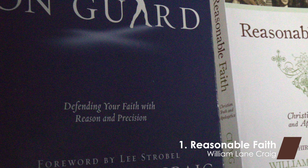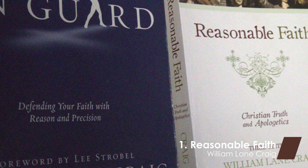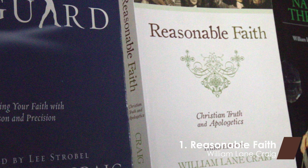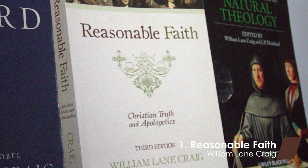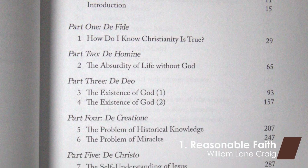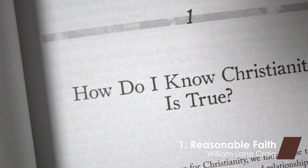If On Guard is the prime example of a beginner apologetics book, and The Blackwell Companion to Natural Theology the quintessential example of an advanced apologetics book, then no other book could be a better representative of the intermediate than Reasonable Faith. Craig's book is a perfect embodiment of classical apologetics that seeks to establish the existence of God first and then the truth of Christianity after.